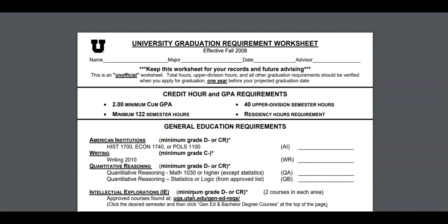Now we're going to go through a couple different things, the first of which is going to be this box near the top. So for our credit hour and GPA requirements, you can see here that a 2.0 minimum cumulative GPA is required at the University of Utah in order to graduate. You also must maintain a 2.0 or above to be in good standing at the University of Utah. So that's really important to keep in mind. Even though only the U requires 2.0 minimum, many different majors actually require higher than that, maybe a 3.0 or a 3.5 in order to graduate.